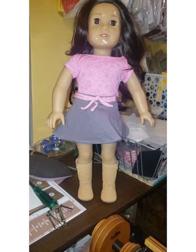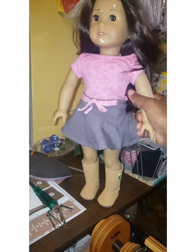Anyway, that's it for the dolls I'm working on. Eddie's outfit, and it's really nice. It's nice being in the Civil War era. If you know anything about the Civil War era and dress, that is a wonderful era to make dresses. But I'm going to save that for Eddie's video. So bye-bye, number 30.